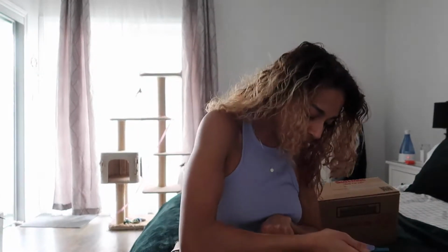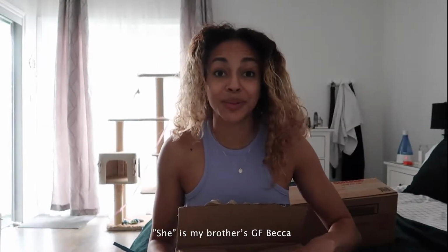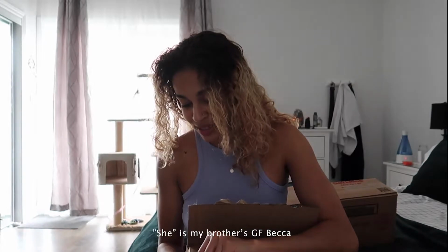Does anyone else get so excited to open packages? I never get packages, so when I do get them, it's quite exciting. Oh my gosh, she surprised me with which one she got me. I have no clue what iPad case she bought for me, so can I get this open? There we go.